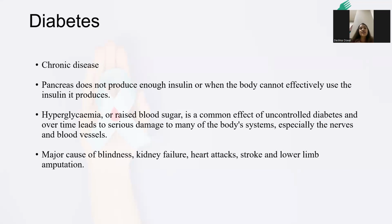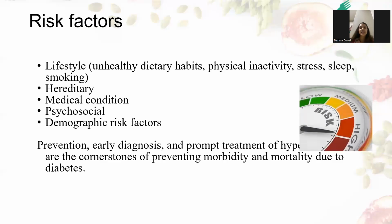This causes and is a major cause of blindness, kidney failure, heart attacks, stroke, and lower limb amputations. Next slide, please. So what are the risk factors in particular of diabetes? When we look at the risk factors, it is lifestyle, hereditary causes, medical conditions, psychosocial, and demographic risk factors. So prevention, early diagnosis, and prompt treatment of hyperglycemia are the cornerstone of preventing morbidity and mortality due to diabetes. Next slide.